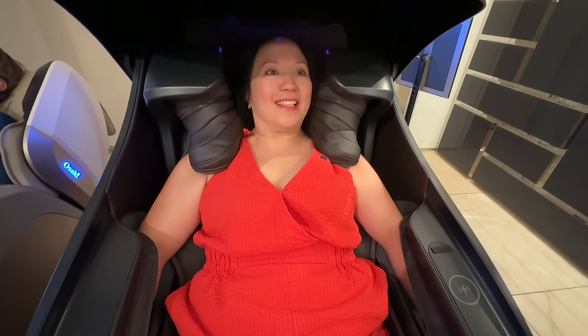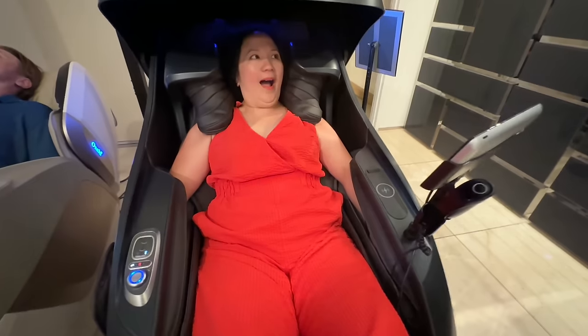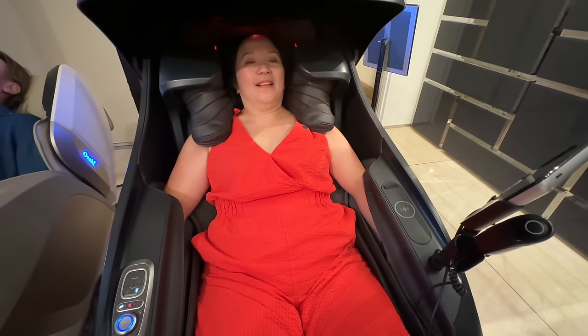It totally feels like hands and very strong thumbs are massaging. It came back down. It feels like very strong hands massaging my shoulders. So there's 20 airbags in each hand. That is what gives you that effect. So it's very subtle, like a human. Yeah. It's not killing you, not beating you up. It feels so good. What if we got matching chairs?